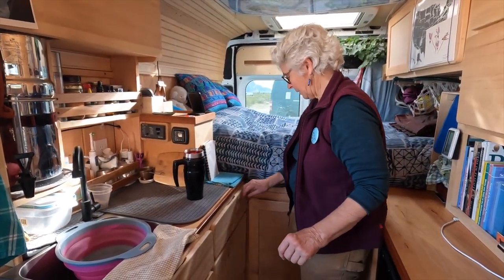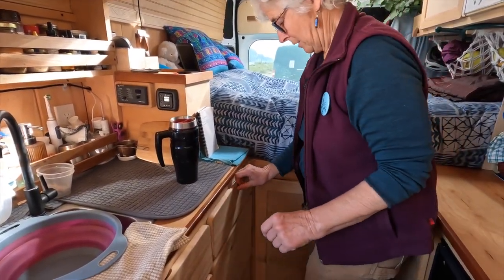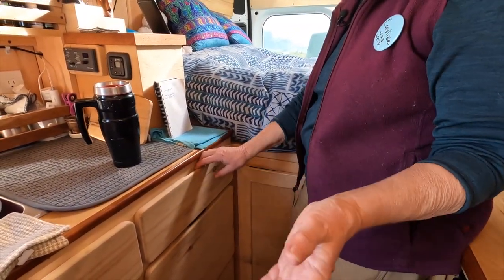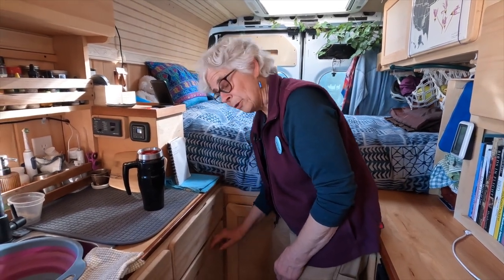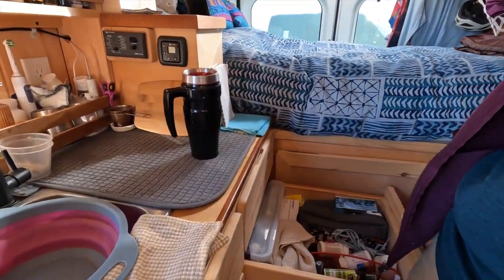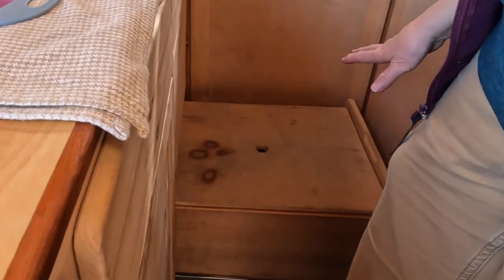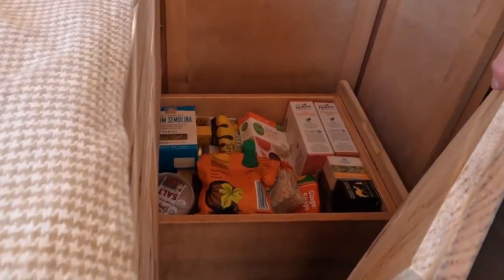Over here is my desk drawer, pens and pencils. They're positive closing drawers, and they close pretty well, but going around a curve the wrong way, they'll pop out. So I've got these little square hook screws, and I just turn them up when I'm driving to hold everything in. So that's the desk drawer. This is my bathroom drawer. It's got all my toiletries in it. This is both my step to get into my bed and part of my pantry.